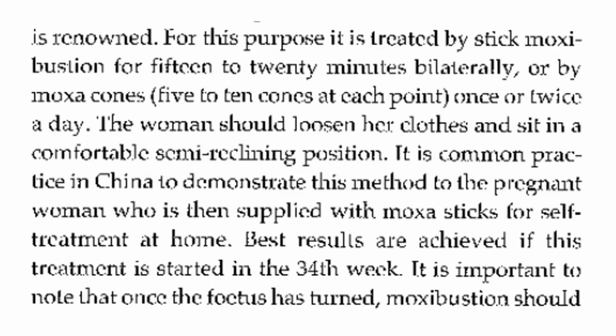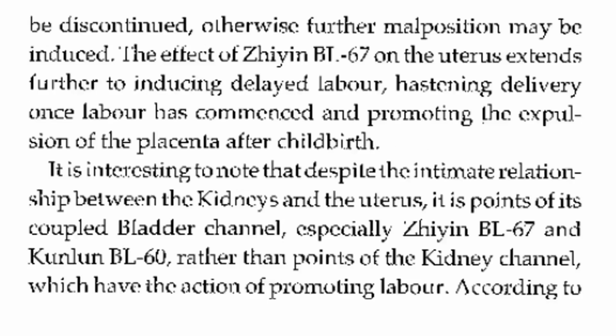For this purpose, it is treated by stick moxibustion for 15 to 20 minutes bilaterally, or by moxa cones, 5 to 10 cones at each point, once or twice a day. The woman should loosen her clothes and sit in a comfortable semi-reclining position. It is common practice in China to demonstrate this method to the pregnant woman, who is then supplied with moxa sticks for self-treatment at home. Best results are achieved if this treatment is started in the 34th week. It is important to note that once the fetus has turned, moxibustion should be discontinued. Otherwise, further malposition may be induced.